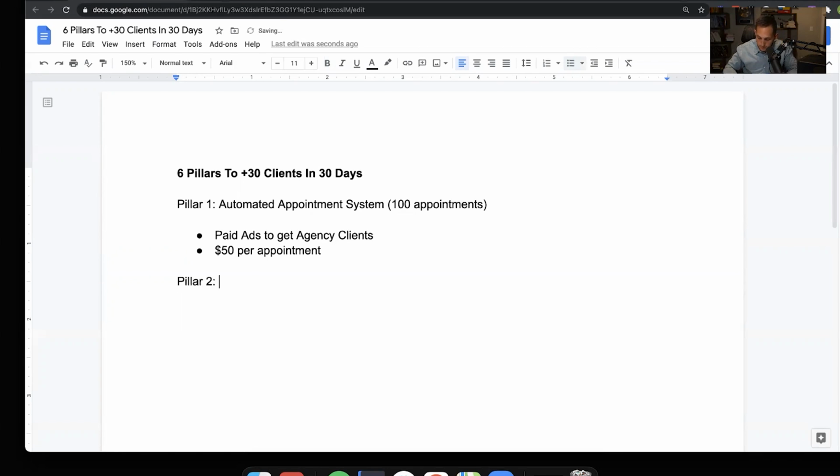Pillar number 2, you're going to need closers. It's impossible to close 30 clients and take over 100 appointments by yourself. And it's pretty straightforward. If you want to close 10 clients, you can do it by yourself. At some point, let's say 15, 20, you're going to cap out. You're just not going to have enough time. Plus, every single time you get a client, you're going to have to fulfill and do work and speak to those clients. So the more clients that you have, the less time you're going to have to actually take sales calls. So you're going to need closers.